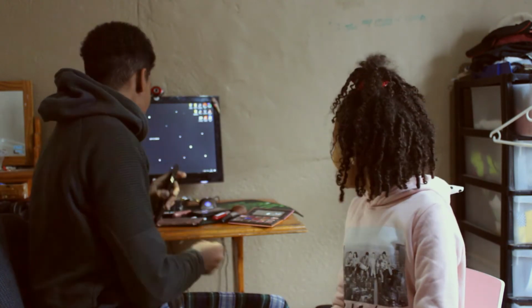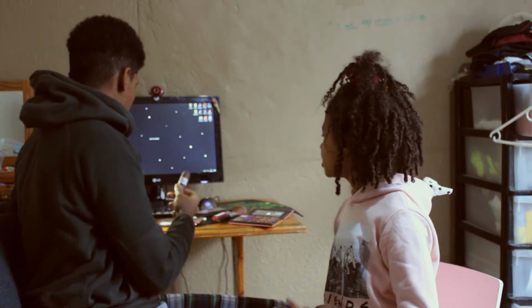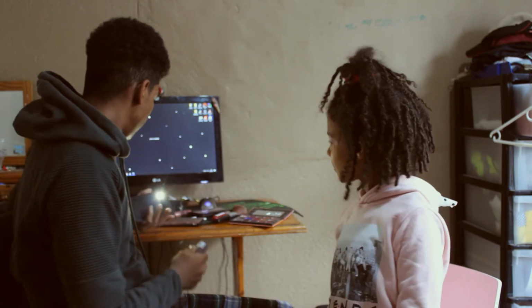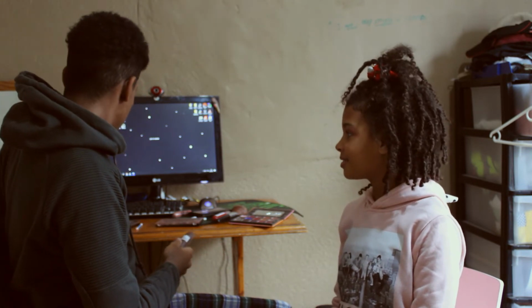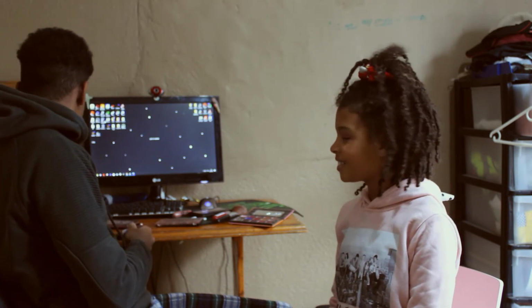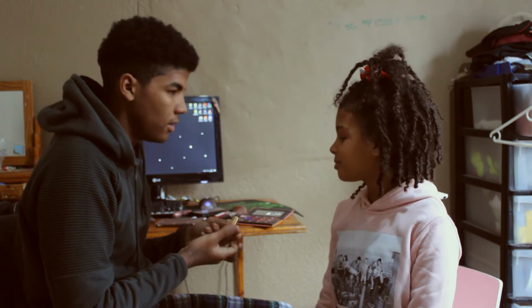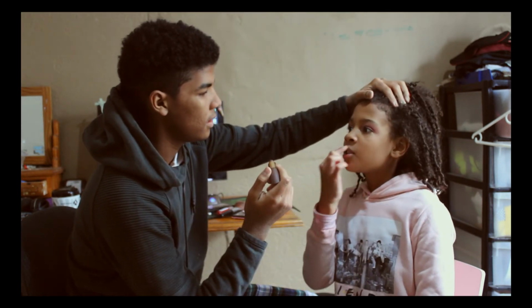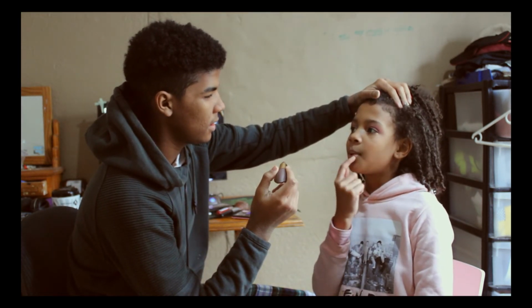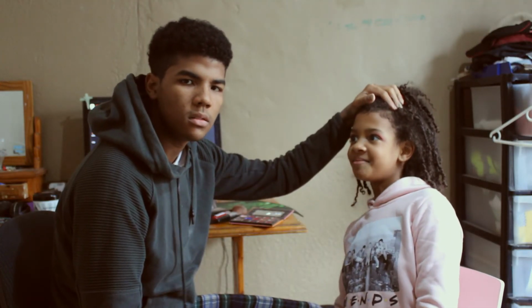What do I do next? The lipstick. Yeah, any color that matches with my... Yeah, it's perfect. The top or the bottom? Wait, if you can do the top and put another color at the bottom. No. Yes, just do it. Do it.